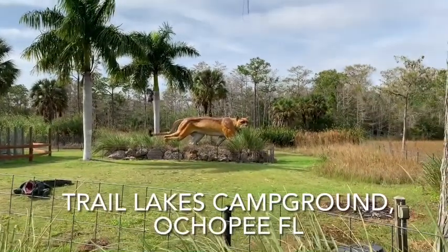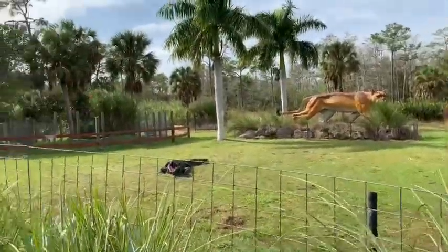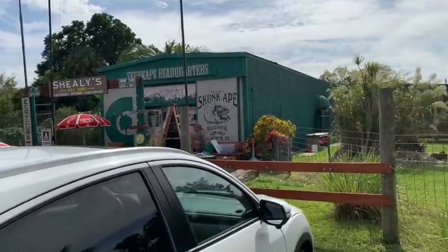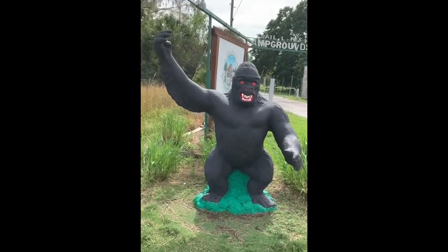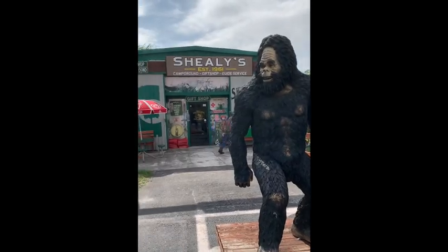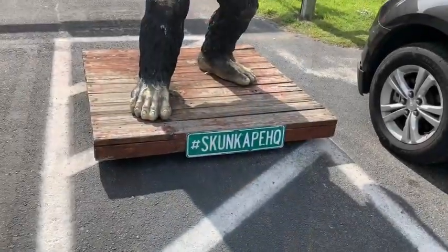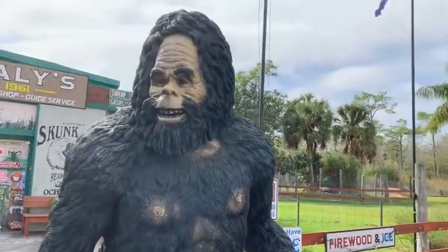Panther crossing. In this case, not a real panther, but a really big fiberglass one, here at the official Skunk Ape Headquarters. Let's see if we can find any skunk apes today. We're probably going to smell them before we see them. Found one, but I don't think he's quite as animated as I expected.